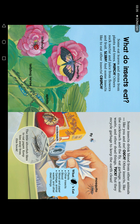What do insects eat? Some eat leaves and stems from plants and trees. Munch. Others suck nectar and juice from flowers and fruits. Slurp. And some insects like to eat other insects. Crunch.